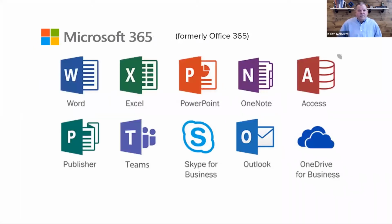So then on the Microsoft side, we have Microsoft 365. It used to be called Office 365. So everybody's familiar, I'm sure, with Word, Excel, PowerPoint. If you're not familiar with Access, you can create databases. Publisher has been around for a long time. You can create brochures and pamphlets. And there's Teams, that's something new, that's for collaboration. We'll talk about that. And then Outlook, everybody knows Outlook. You can track your email and your calendar in that environment.